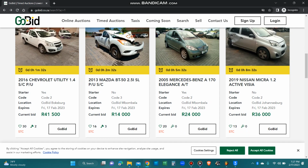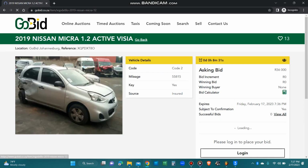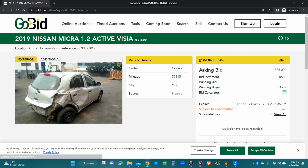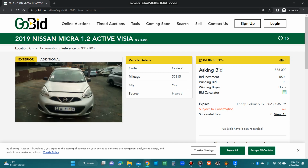Things like this 2019 Nissan Micra moving at 30,000. Perfect example of what I was talking about. This thing is not starting, but the body is fresh, with just a minor dent, because you can see that it doesn't actually affect the engine, but they say it doesn't start.